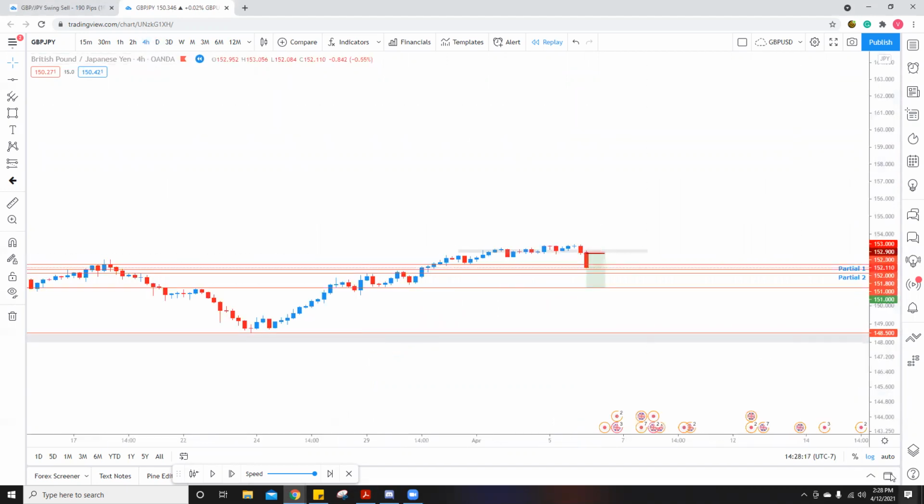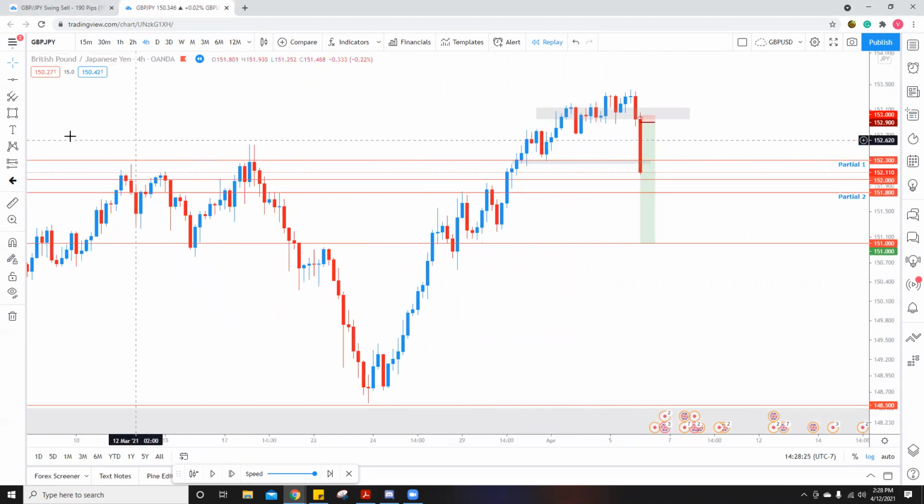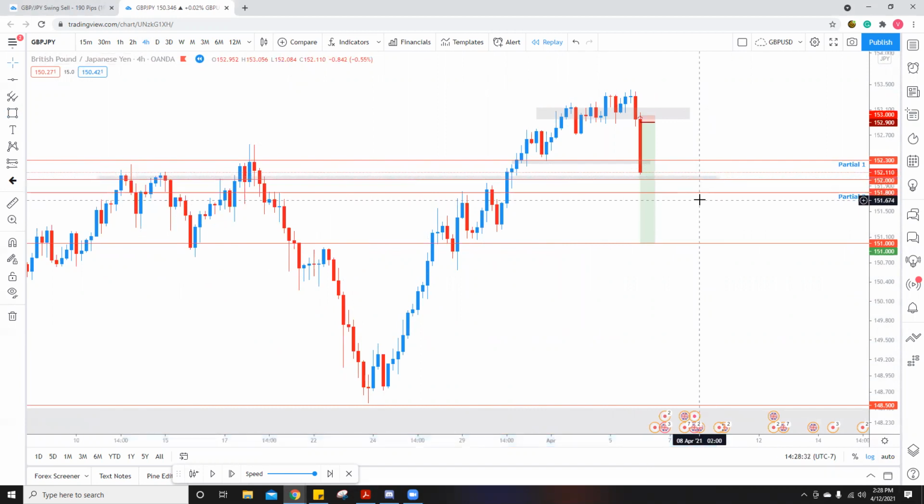And then as fundamentals support, you had nice movement to the downside, tapping into the 152 zone here, tapping right into this area on the daily time frame. So tapping right into this area, and then as price continues down, this is where our partial 2 was taken.